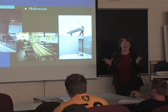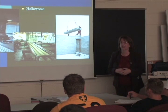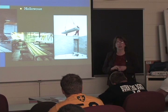Anybody have any ideas of why you would have hollow cores in the floor panels? Somebody said weight. Did you say weight? Yeah, that's it, exactly. Concrete is a very heavy product, and you don't need the strength of that concrete in all of the locations. You've got the steel going in there too, and so you want to make it a little bit lighter weight for shipping, erecting it on the building, and just the loads in place.